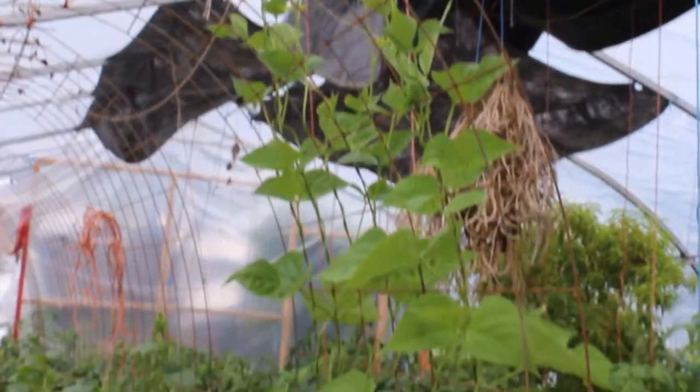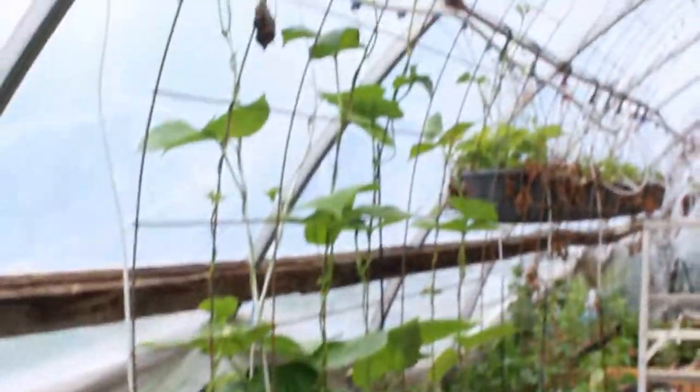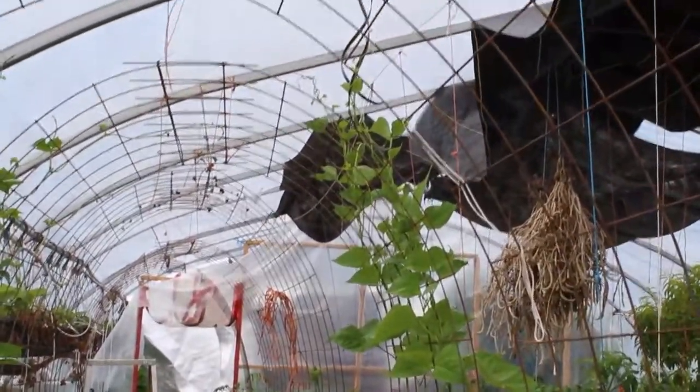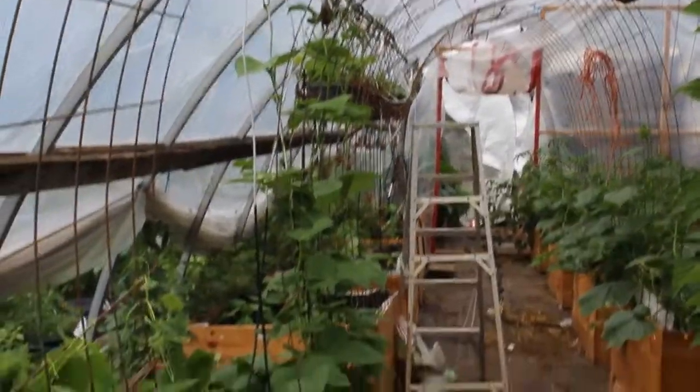I'm surprised that the beans haven't really flowered yet. They are like reaching for the ceiling. And yet, no flowers yet. So we will see how long it takes them to start bearing. The Isabella definitely seems more vigorous. It's going way up. The Blue Lake is catching up.